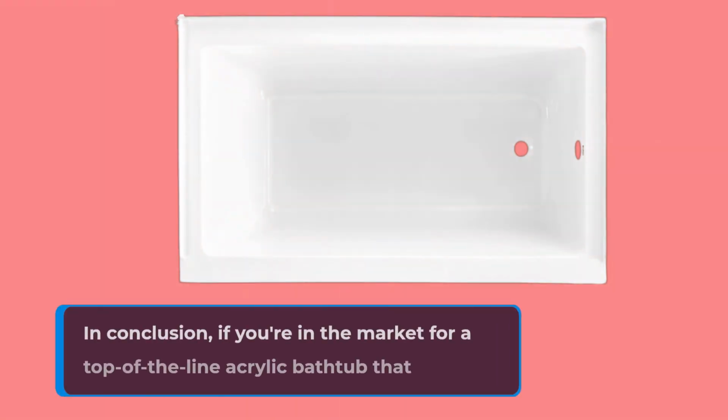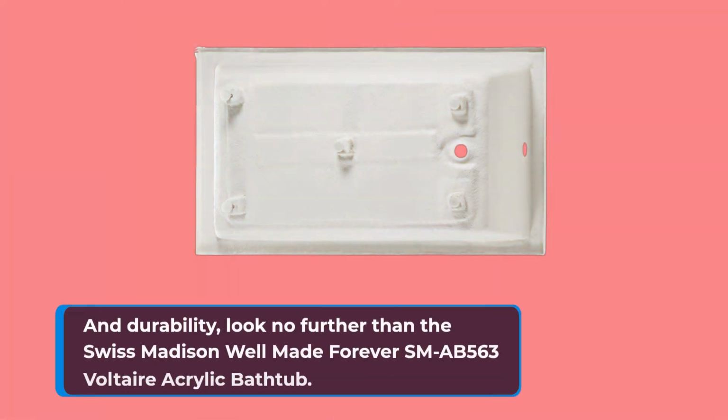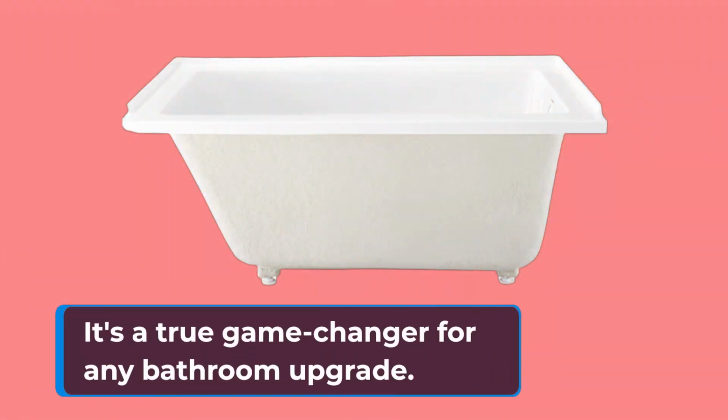In conclusion, if you're in the market for a top-of-the-line acrylic bathtub that combines style, comfort, and durability, look no further than the Swiss Madison Well-Made Forever SM-AB563 Voltaire acrylic bathtub. It's a true game-changer for any bathroom upgrade.